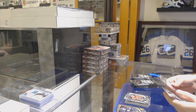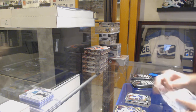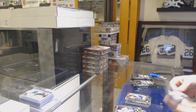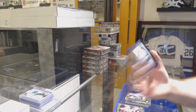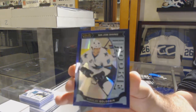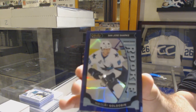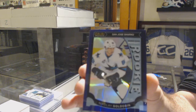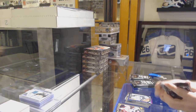Sam Bennett, rainbow rookie for the Calgary Flames. Nic Petan, marquee rookie for the Jets. We've got a marquee rookie purple, numbered to 25, Nikolai Goldobin. San Jose Sharks Goldobin, purple rookie. Sick.